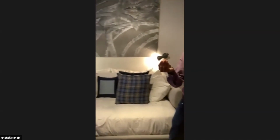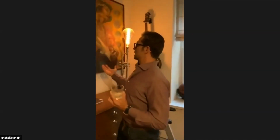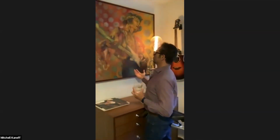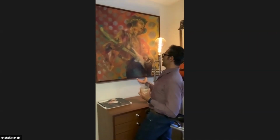Great. There's one last piece since we're in the room. I might as well just show it. I wasn't going to show it, but this is Keith Meyerson, and he did a lot of pieces around art and contemporary art that was out there. This is a famous Jimi Hendrix Voodoo Child oil on canvas. It was also one of the first paintings I ever got.